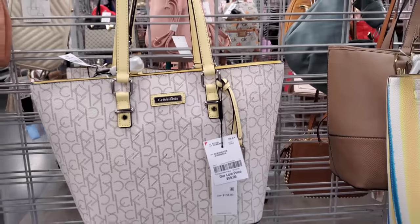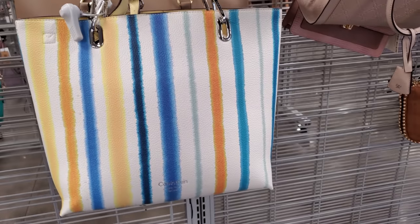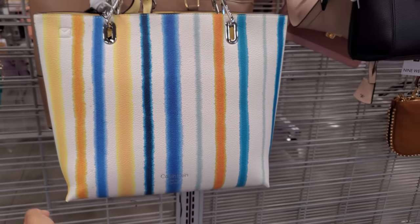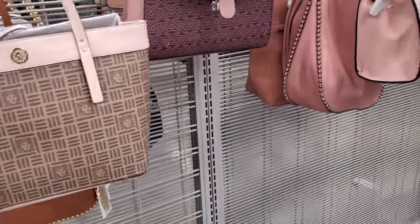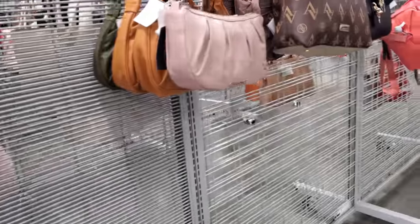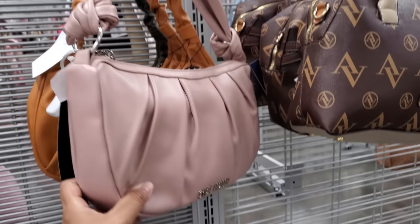$59.99, look at that yellow Calvin Klein tote. CK CK all over it. Some with the lock. Oh, here's another Calvin Klein. Oh, that's really different. $4.70. Okay, that's the new one. And Klein, I know we've seen this one. And these Steve Maddens. These are kind of cool. $29.99. Well, this one says Steve Madden.